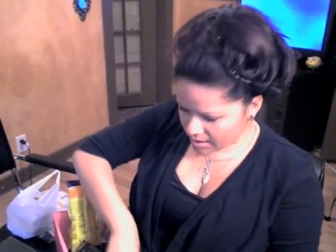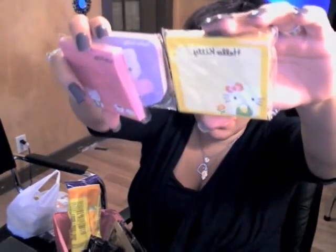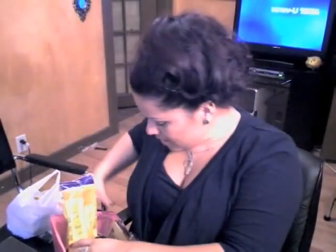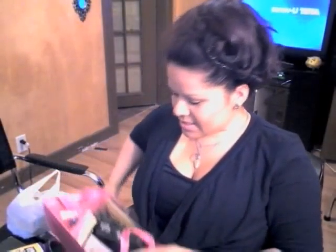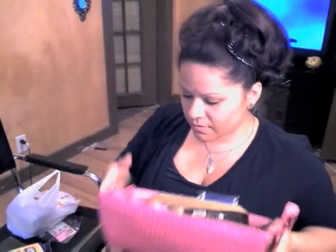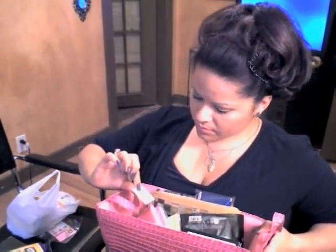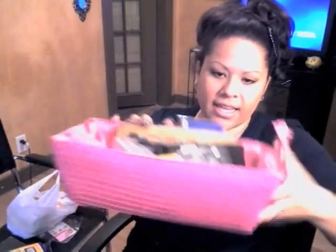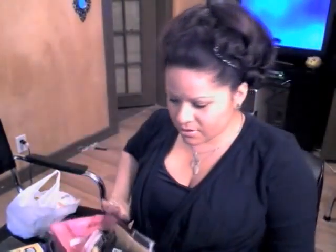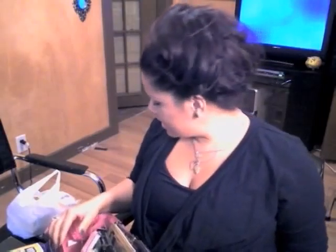And then at the dollar bins, they had some Hello Kitty stuff. And I picked these notepads. It's so adorable. Yellow, purple, and pink. And I picked up this little pink basket also, this one was $2.50, I believe. Yeah, $2.50. And I like it because it has wire inside and it's really sturdy to pick up your stuff. And what else did I get at Target?